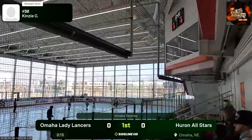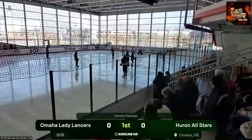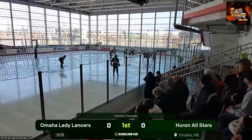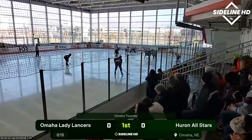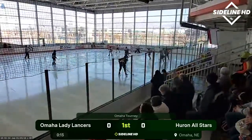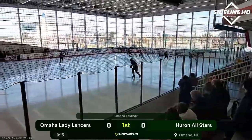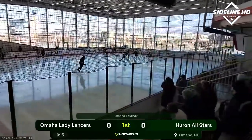8:49 to go in the first period. In comes Pippa, Emerson, and Rain again. Gretchen and Jaden back on defense. And we get that face-off, gets towards Rain. Pippa gets it, shoots it behind the net. Emerson slaps it a little in the corner again.